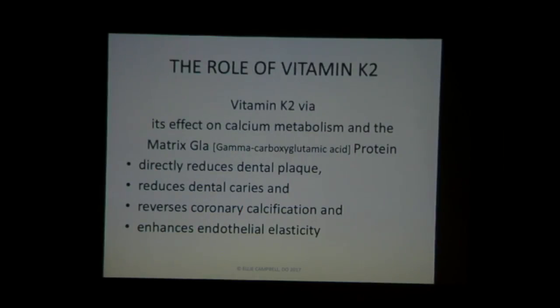So vitamin K2, via its effect on calcium metabolism and the matrix GLA protein, and for those of you geeks who care, GLA stands for gamma carboxyglutamic acid, the matrix GLA protein, directly reduces dental plaque, directly reduces dental caries, and reverses coronary calcification. I just said reverses coronary calcification and enhances endothelial elasticity.